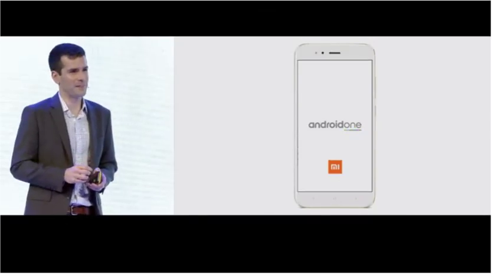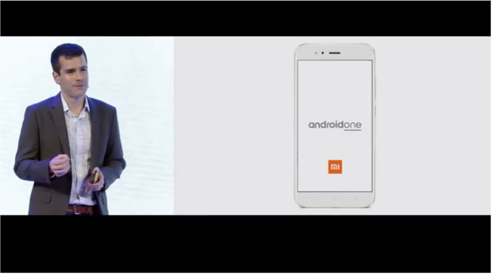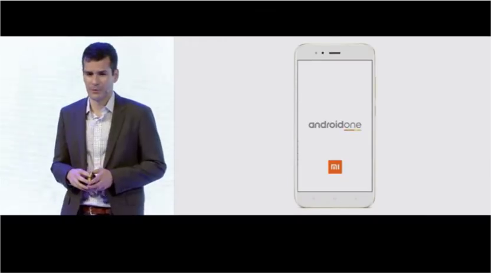My entire life is on this phone. And so the fact that it's backed up and gets all these security updates gives me the comfort that my information is safe and always available. And that's really important to me.